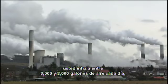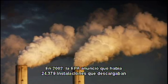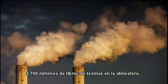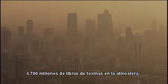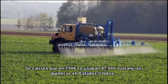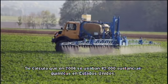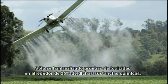Take a deep breath. Depending on your size, you inhale 3,000 to 8,000 gallons of air each day. In 2002, the EPA reported that 24,379 facilities released 4.7 billion pounds of toxins into the atmosphere. Take another deep breath. As of 2006, an estimated 82,000 chemicals were in use in the United States. Only about 25% of those chemicals have been tested for toxicity.